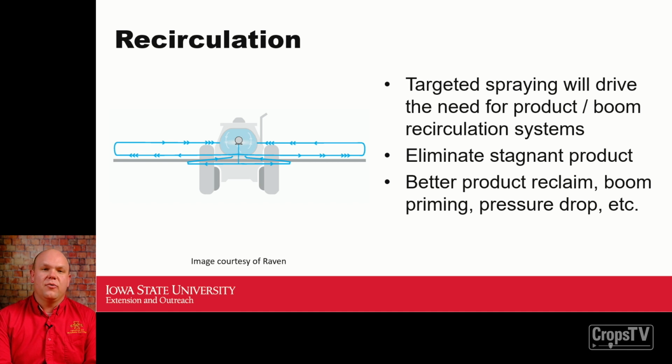And so recirculating booms eliminate those deadheads and constantly push product out to the boom, but then allow product to leave the end of the boom and recirculate back to the solution tank, so that we keep everything mixed and in solution, which has a lot of implications to product efficacy and just ensuring that we can maintain a nice, clean machine with the products we're applying. So it'll have some big implications for targeted spraying for that.